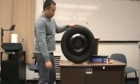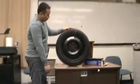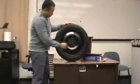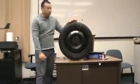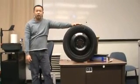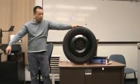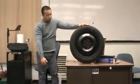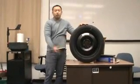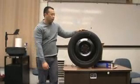And when you're checking your PSI, most people say it's on the tire, but actually the correct PSI is located in the car. All you gotta do is open your driver's side door and look at the side wall of the frame. It'll show you the correct PSI for your front tire, your rear tire, and your spare tire.